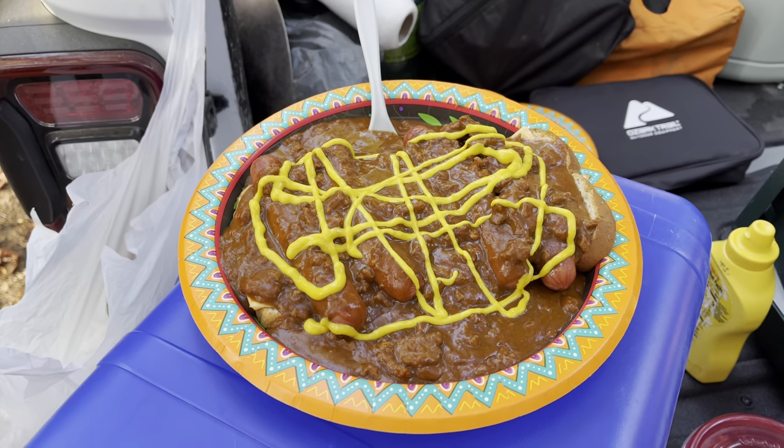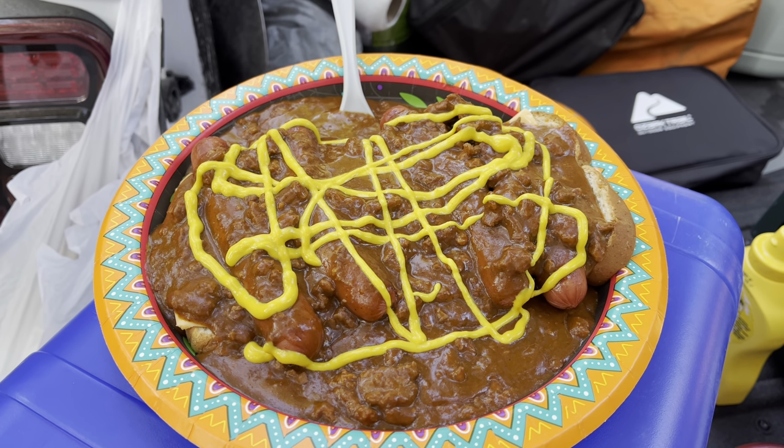Have a good one. Gourmet hot dogs, a whole can of chili, 4 hot dogs, some bread and cheese and mustard.